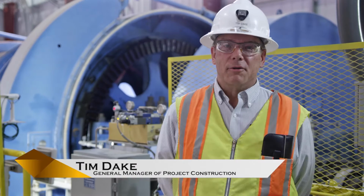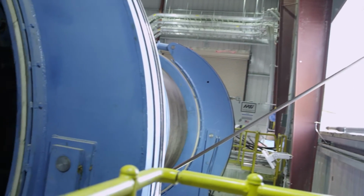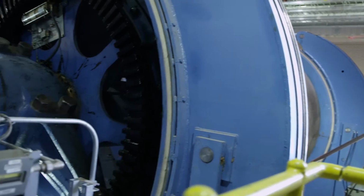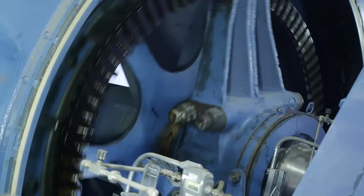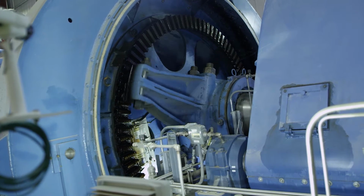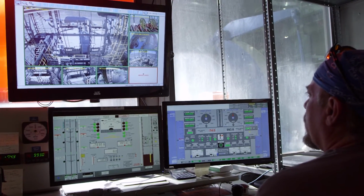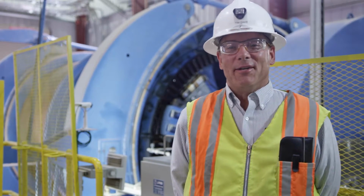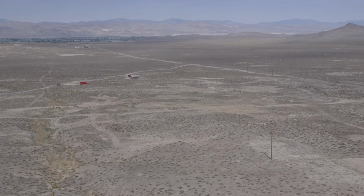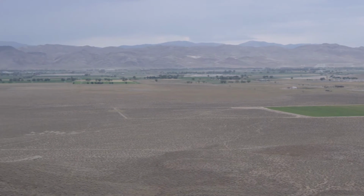Well, this is the hoist house. It houses primarily a 12-foot double drum mine hoist. This hoist is driven by a pair of 1,500 horsepower DC motors through a double reduction gear set. The control room houses all the electronic equipment for the operator to control all the functions and monitor all the functions of the hoist. Due to our proximity to Yerington and the NV Energy power grid, we're able to come directly off the local power grid to supply this project.